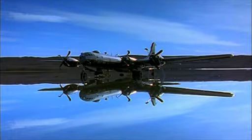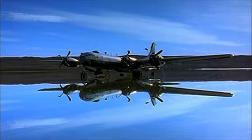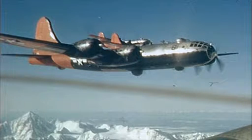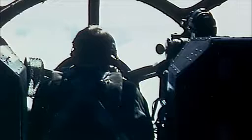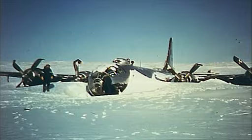250 miles north of Thule lies another relic of the Cold War, an almost intact B-29 bomber. This plane, nicknamed the Keybird, became lost and crash-landed while on a secret mission. The crew was rescued, but the Keybird would lie here abandoned for almost 50 years.